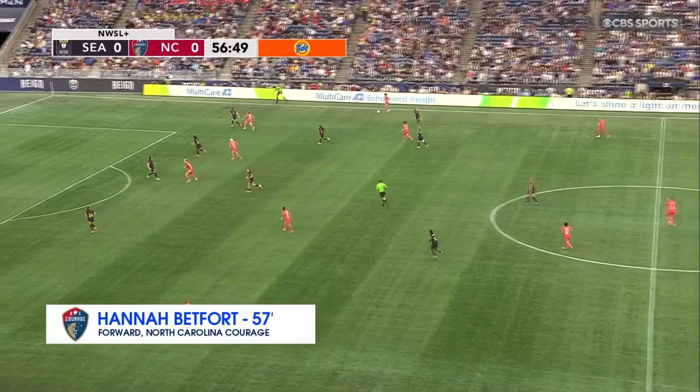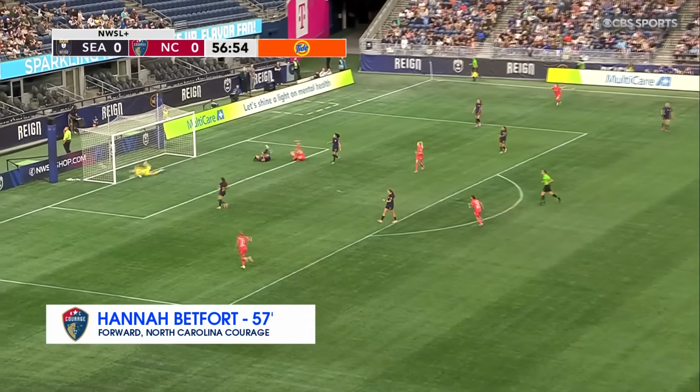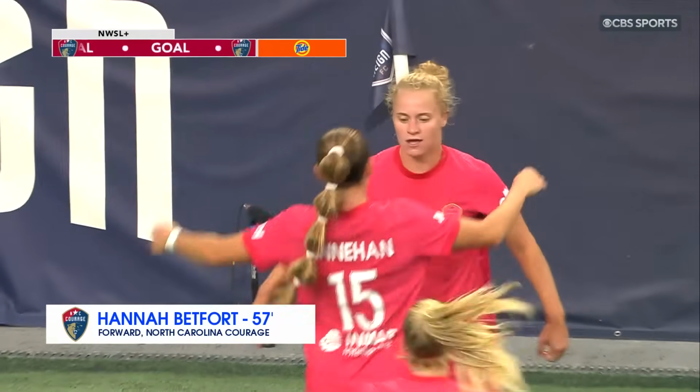Bell. Williams. Off the service, Betfort brave with it, and she scores! Hannah Betfort through the air, and North Carolina has the lead.